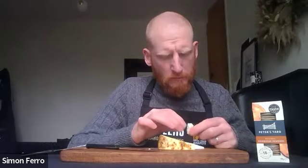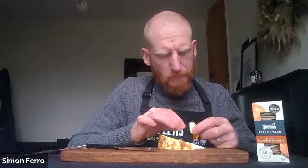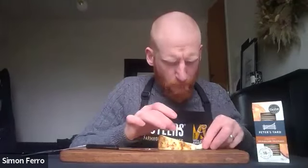How's the mouthfeel? Slightly more chewy initially. A tiny bit of graininess, crunchiness in there as well, which is nice. Adds a little bit of contrast to the soft texture.